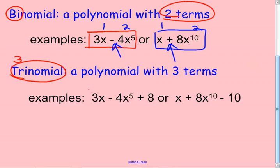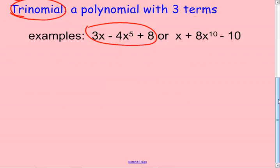What are the terms in this one? Careful. The terms, okay, Joey? The first term is 3x. What's the second term? Careful. What's the second term? There's the first one. Negative 4x to the 5th. The term is all of that together.